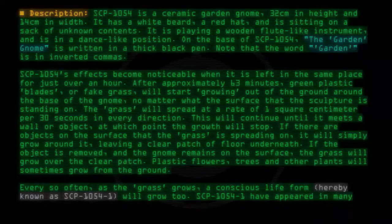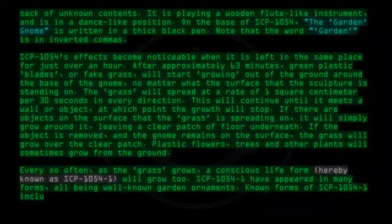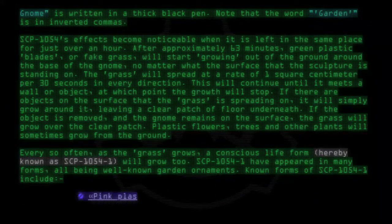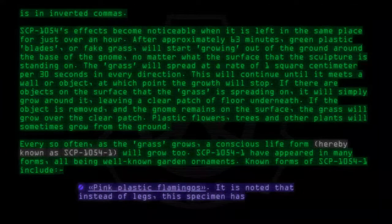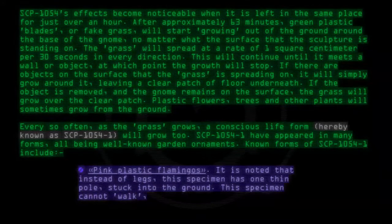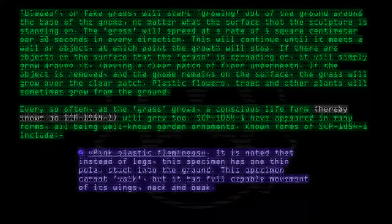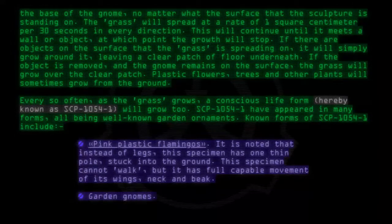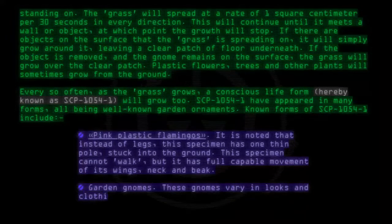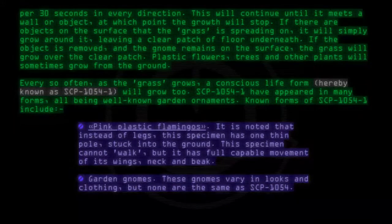SCP-1054-1 have appeared in many forms, all being well-known garden ornaments. Known forms of SCP-1054-1 include pink plastic flamingos. It is noted that instead of legs, this specimen has one thin pole stuck into the ground. This specimen cannot walk, but it has fully capable movement of its wings, neck, and beak. Garden gnomes. These gnomes vary in looks and clothing, but none are the same as SCP-1054.